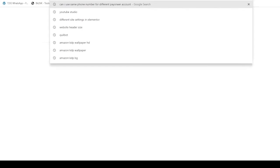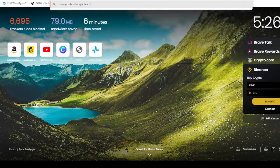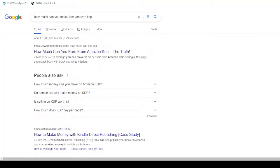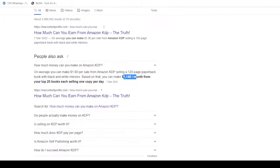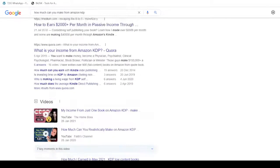Let's go to Google and ask Google, how much can you make from Amazon KDP? Let's see how much money can. So on the average, you can make $1.90 per sale from Amazon KDP selling a 120 page paperback, black and white interiors. Based on what? So you can make up to $1,140 per month from your top 20 books, each selling one copy per day. Imagine you get 20 books and you are earning $1.9 for each sale, and you get 20 sales per day. This is what is possible.